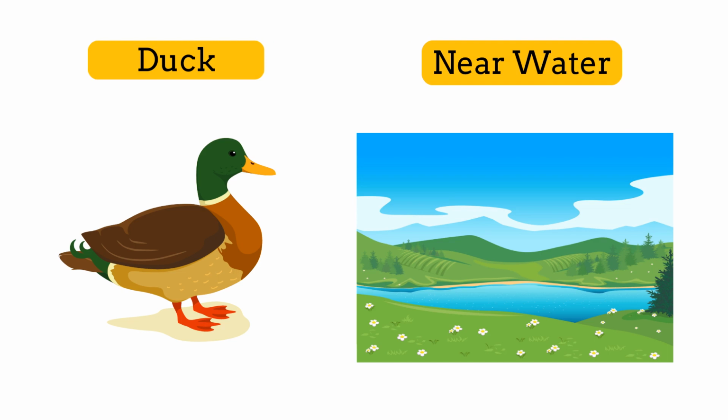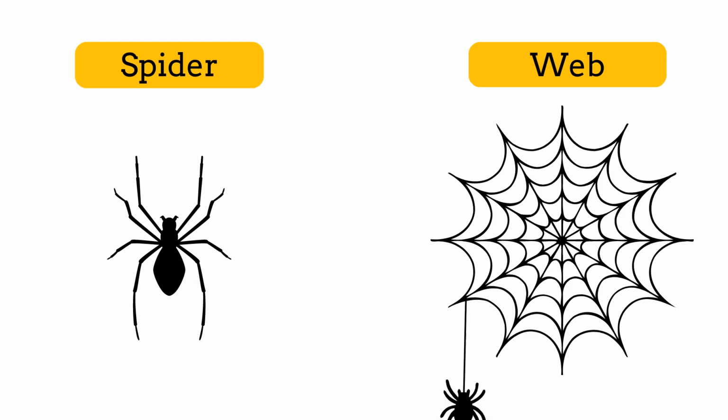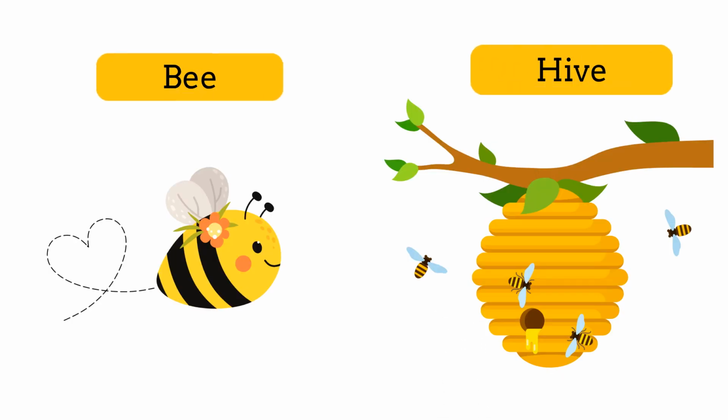Duck. Duck lives near water, ponds, rivers, or lakes. Spider. Spiders live in a web. Bee. Bee lives in a beehive.